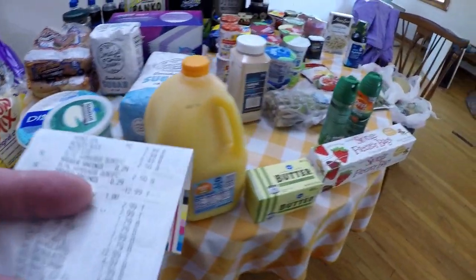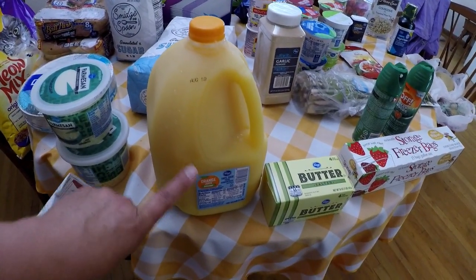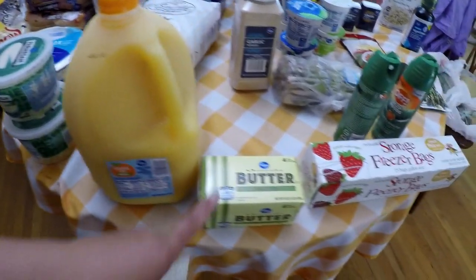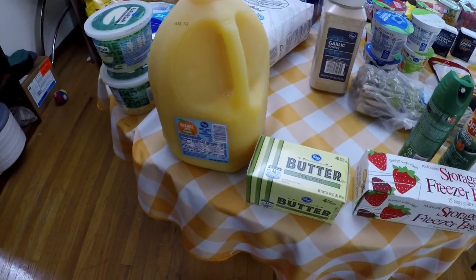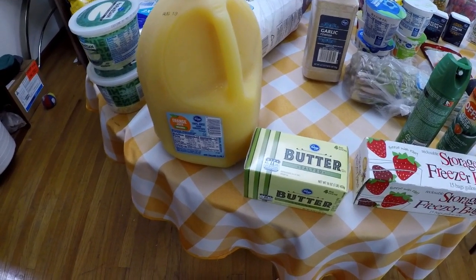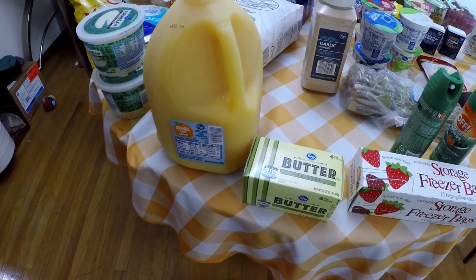I bought orange juice here, $3.99 for orange juice. At the local store, it is $7. So I got this. I got butter. Let's see. The butter was $3.19. Not the sale price, but it's still a decent price.